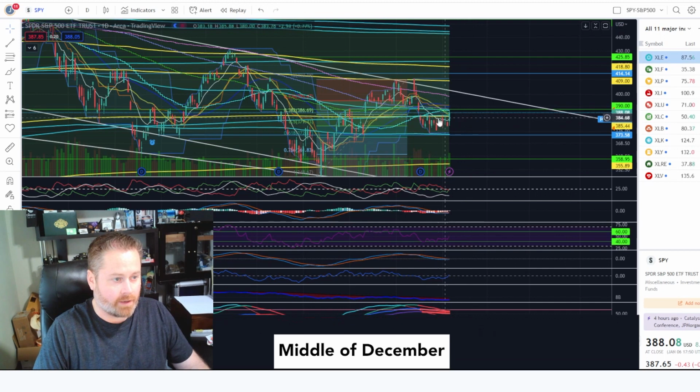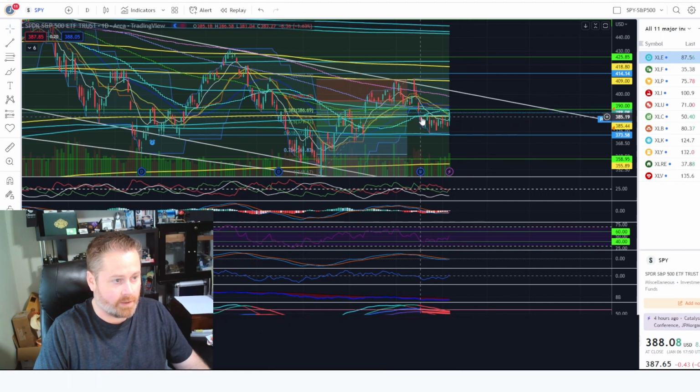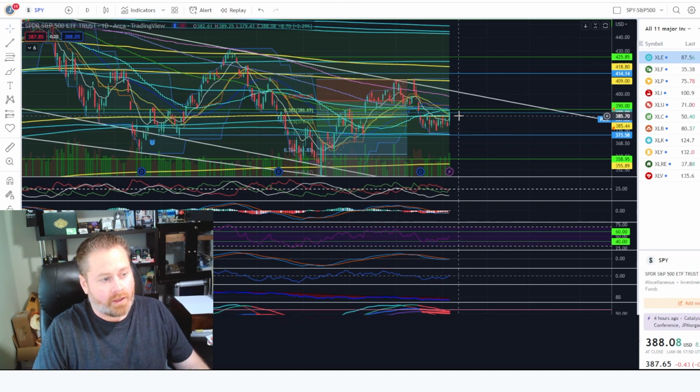So we've just kind of been hanging around some sideways price action on the S&P, and was really looking for a definitive move either to the upside or downside. I was definitely thinking more to the downside over the last week or so, but looks like we are heading to the upside on this one.